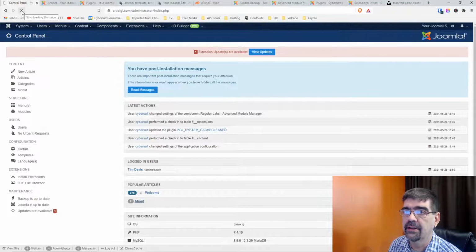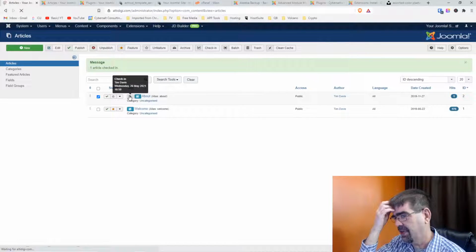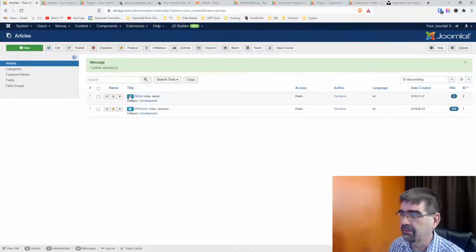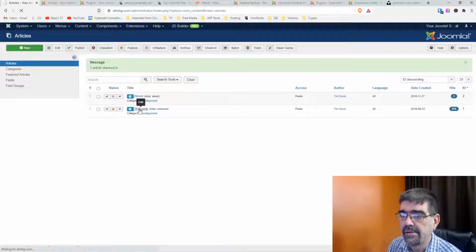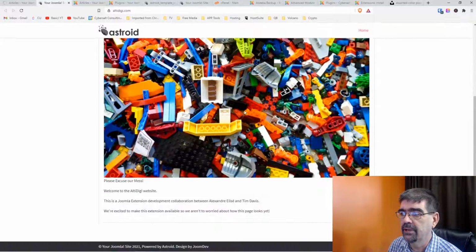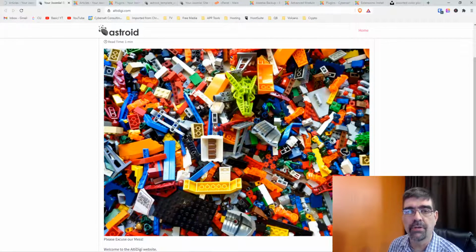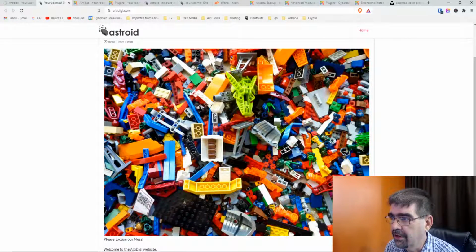Something's stuck. I'm going to stop loading this page. Content, articles. There should be a padlock on these, so I'm going to check that in. I mean, I'm the same user, but who knows? Now let's try this. It's loading. There's our big Lego picture. That's pretty much a picture that would go with any color theme. We got every single one in there.